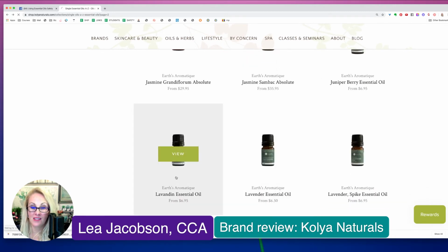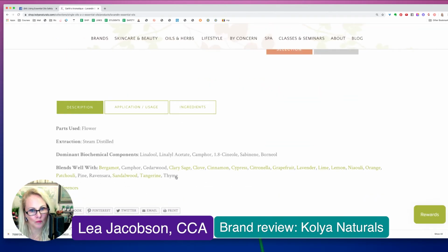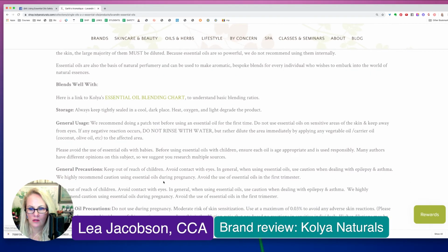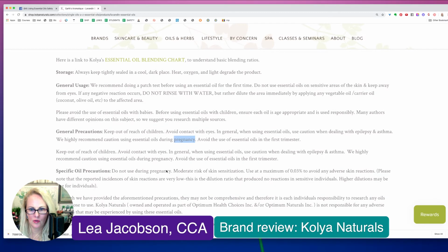So lavender is blood thinning. It's not at all like lavender, as some people assume. So let's see what they have here. So they don't have that mentioned here, but they do say avoid during pregnancy. Oh wait, here we go. Do not use during pregnancy.